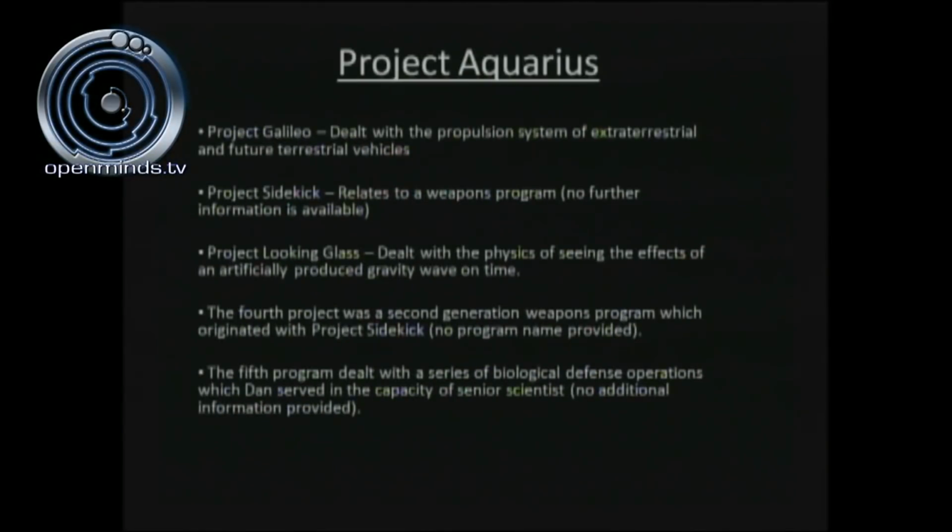Project Aquarius terminology. Let's talk about some terminology here. Project Galileo.